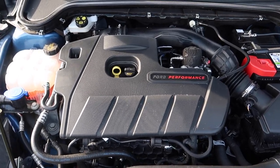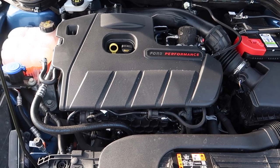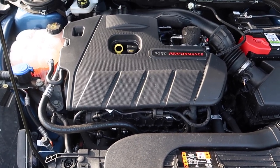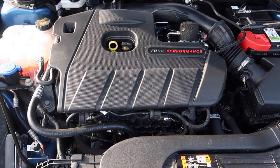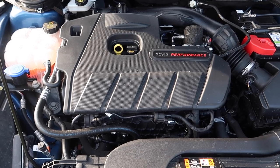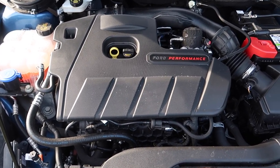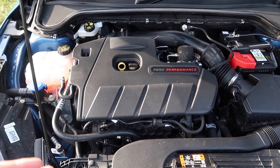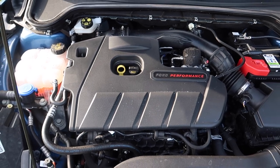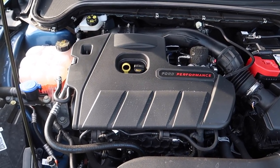So here it is, the engine. The old Focus ST got a 2-litre turbocharged petrol. Well, it got a diesel as well, but I'm talking about the petrol for this instance. But the new car gets a 2.3-litre turbocharged petrol. It is related to the engine used in the outgoing Focus RS, but of course it does offer a little less power, but it still packs a fair punch. So it has 280 horsepower with a whopping 420 newton meters of torque. If you prefer that in pound feet, I will drop a subtitle below.